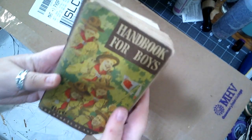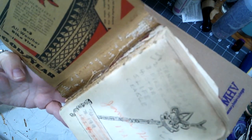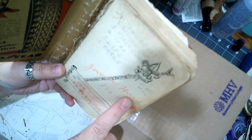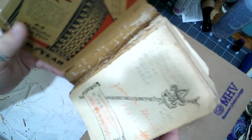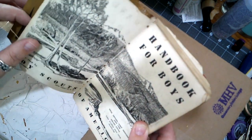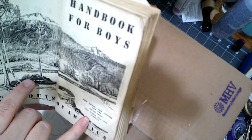I cannot believe this. This is the Boy Scouts of America Handbook for Boys. Look at that, 65 cents. Oh, wow. Look, James Hunt, and he's checked off that he's earned tenderfoot and second class. Don't know if he made it to Eagle and forgot to check those ones off, or if he didn't get that far. My brother's an Eagle Scout. I know that's a lot of work. Let's see. 5th edition, first printing, June 1948.